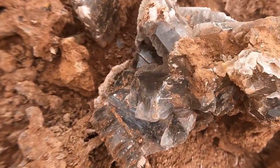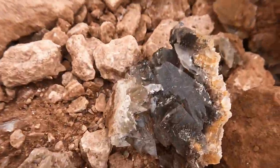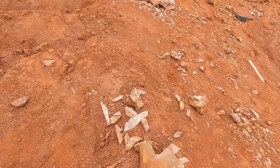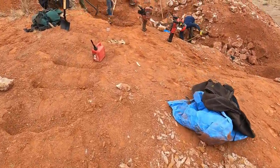We'll just take a quick look at some of these. And here we are back at the main dig. They're digging away down here.